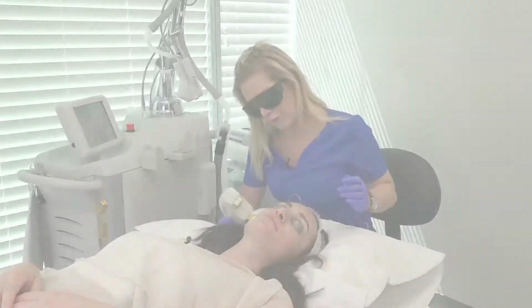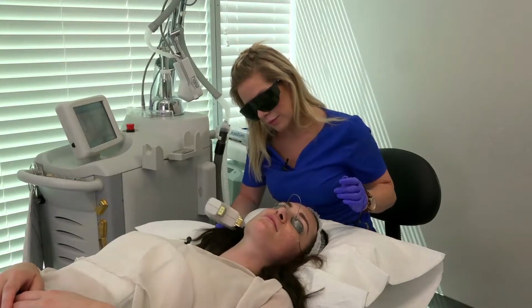One of the most common skin treatments that we do in our office is called BBL, and people often wonder what that is. BBL is a broadband light device. The other term that is often used is IPL, or intense pulse light. Our particular device has two flash lamps. It's a broadband light device made by Cyton.